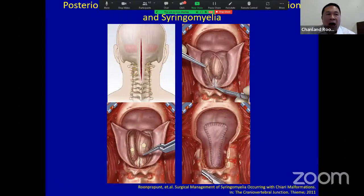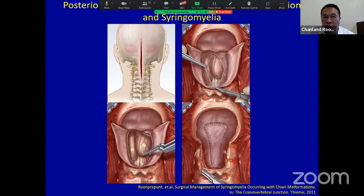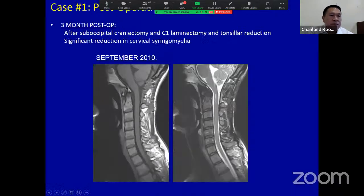So in this case, I recommended a posterior fossa decompression. You can see this is the approach, which included a suboccipital craniectomy, a C1 laminectomy, an opening of the dura with lysis of arachnoid adhesions, a tonsillar reduction, and a duroplasty. So she very early on experienced resolution of her Valsalva-induced headaches. And at 3 months post-op, you can see that the syrinx improved nicely.